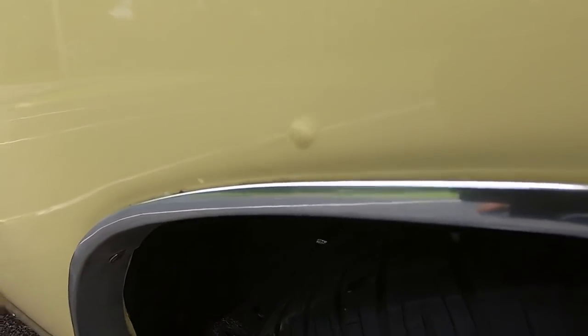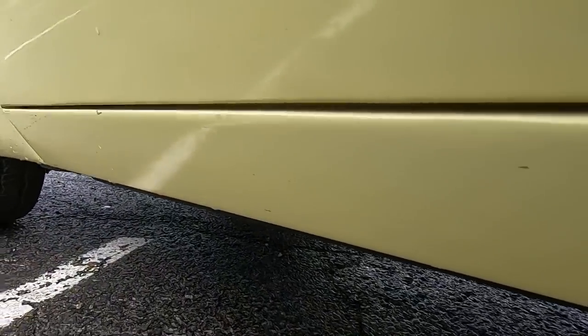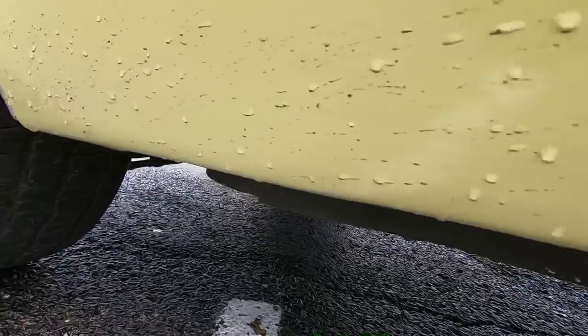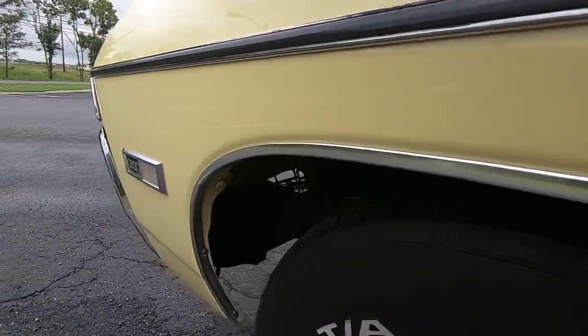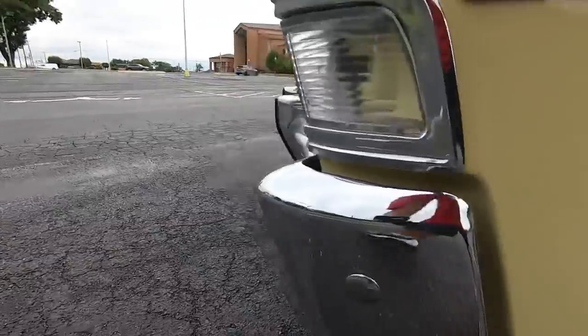Rust bubble popping up under the paint there. Paint is thin, again, right here. Down at the bottom as well, there's a nice chip. Got some chips down here, up here in the front. Dirty but solid. Coming up over. Overspray again on the corner of that bumper. Coming back to this midsection.